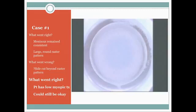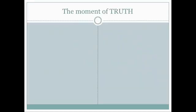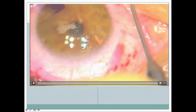So what am I going to say to myself to keep myself calm, to carry on? All right, well, listen, this patient has a low myopic treatment. It's a small optical zone. I have this large raster pattern. This could still turn out okay. So the moment of truth, here we go as we complete the case.